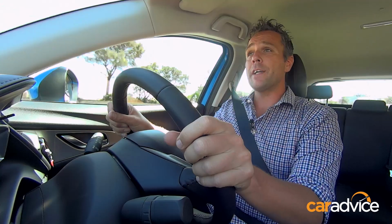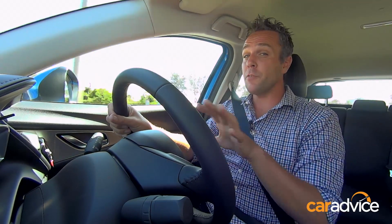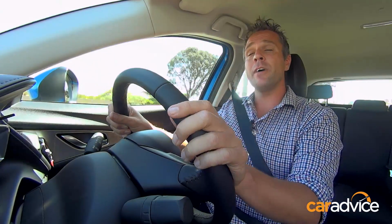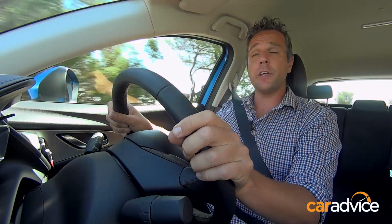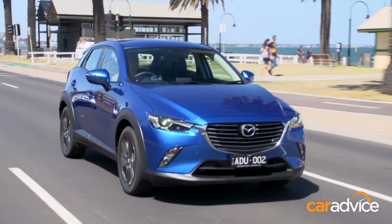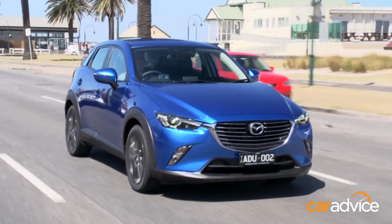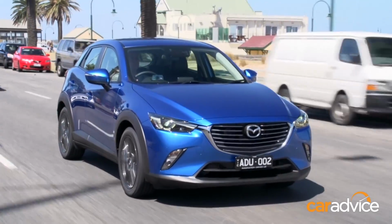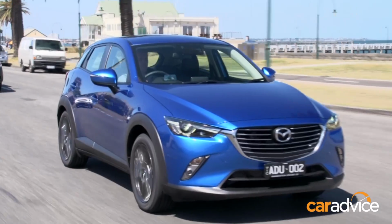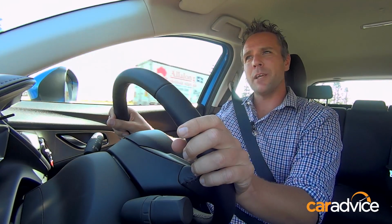There are 4 model grades of the CX-3, 2 transmission options, 2 driveline options with both all-wheel drive and front-wheel drive, and 2 engines, a 1.5 litre turbo diesel and a 2 litre petrol engine that we're in today. The 2 litre petrol has 109 kilowatts and 192 newton meters, which is pokey enough for most of your around town driving. Put your foot down, however, and it can sound a little raspy.